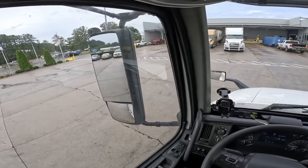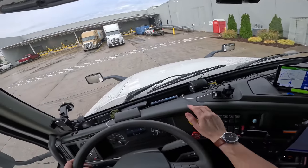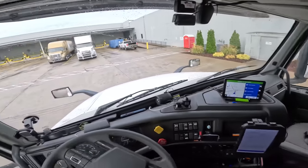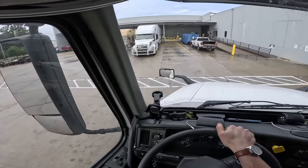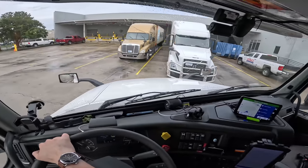This was the perfect spot to sit because all the cars behind me can get out, the cars on the right there can get out, the trucks can get out. So it was actually a pretty good little spot to sit. So you check in on the computer, nobody talks to you, and then it just says back into any open dock. This one probably next to this guy, the yellow or the gold truck, is probably going to be the best for me.